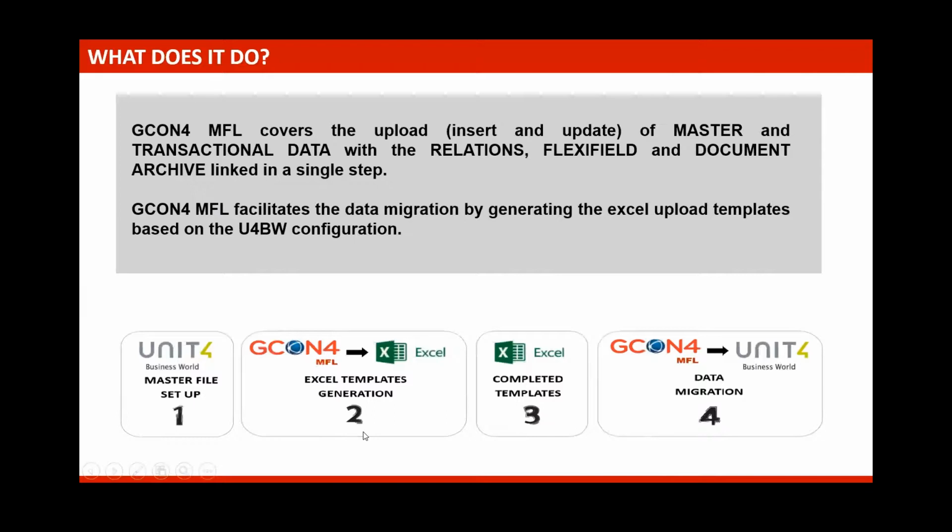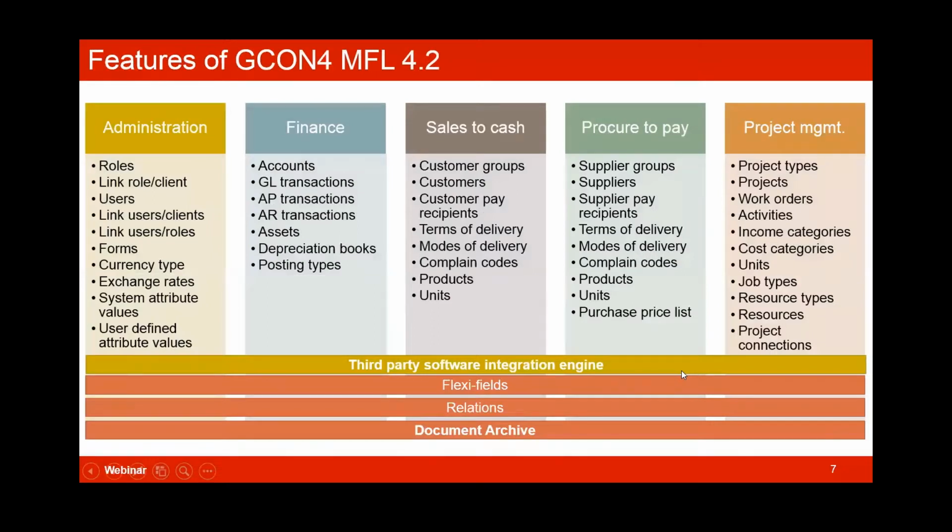Once that is available, using Gcon4 MFL, you can generate Excel templates based on your configuration. Those Excel templates can be filled up by the users or by MFL itself by downloading data from the system itself and then doing the amendments you require. And finally, you just need to use MFL again to load the data from the Excel sheet. We will see that in a minute.